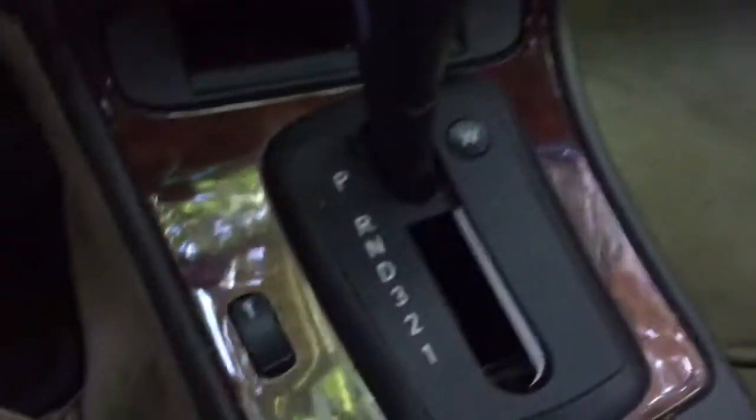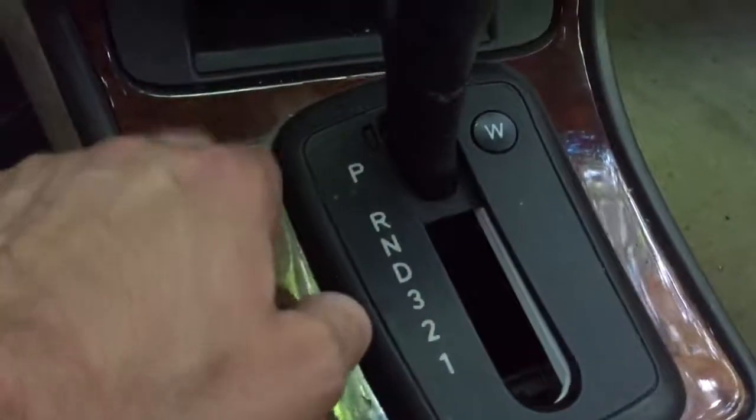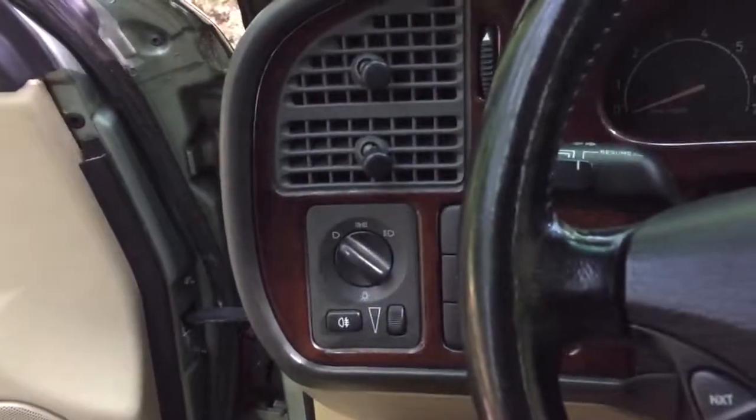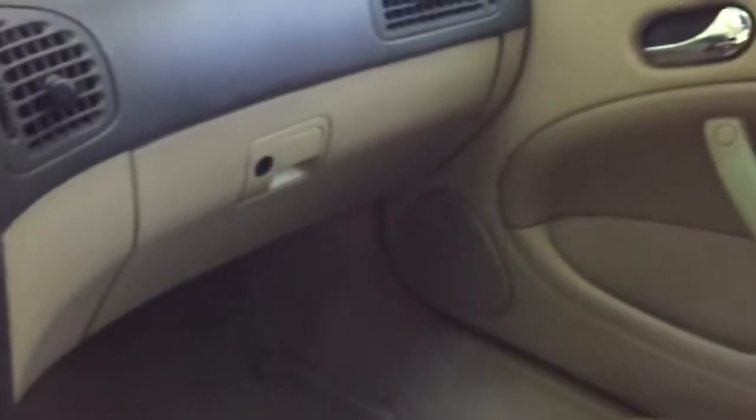But everything else is not too bad. You can see the front here. It's missing the shift gate cover, I guess. And some of these carpet panels need to be pushed back in and everything like that. God only knows why. But it should be a fun project. And again, it's a free car, so how could I say no? Even if it turns out to be a basket case, which I don't think it will be. Still, it should be fun.